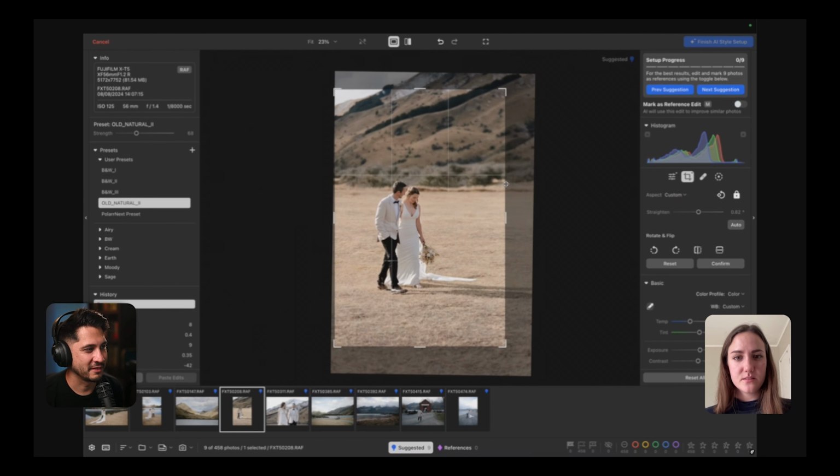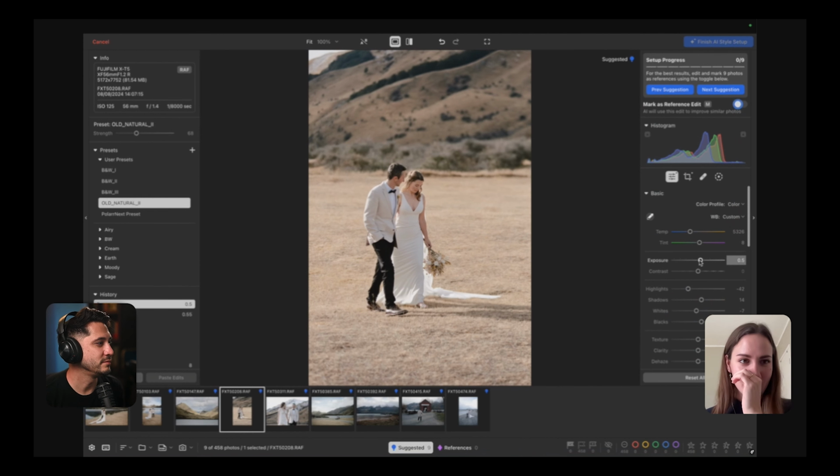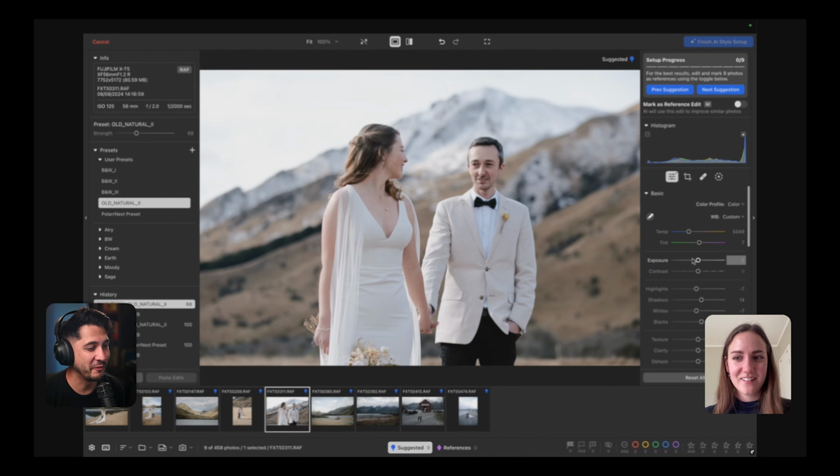Yeah, I think it's a really easy program to use just because it is quite similar to the layout of Lightroom. I think it took me a while to suss out just how to integrate the AI in the best way, if that makes sense. I was like, wait, oh no, now it's processing all of these photos, and I didn't really want to.